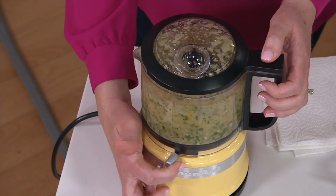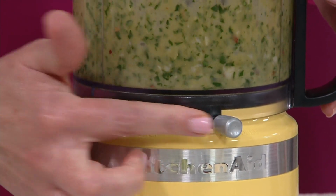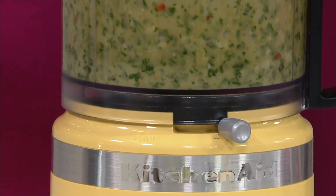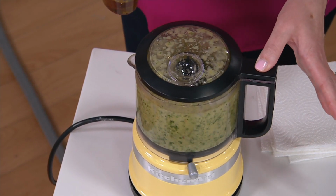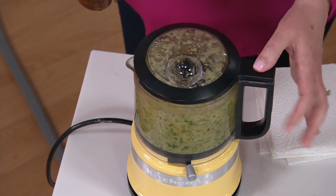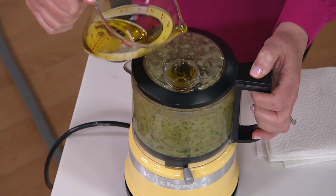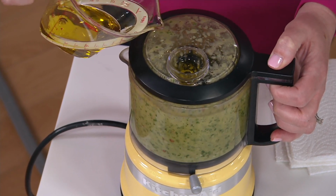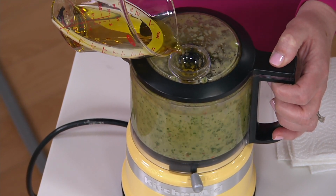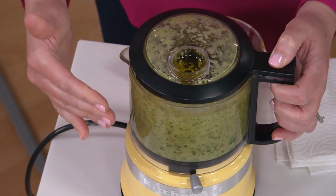Down here in the front, that's the chop speed, and listen, there's the puree speed. So you can hear two different speeds and one-touch operation. It's so easy. See how I'm just lightly pressing with my thumb. Now up at the top here is a drizzle basin. That's where I can drizzle in my oil, and it's going to drop down at the precise rate where it's going to emulsify the ingredients.